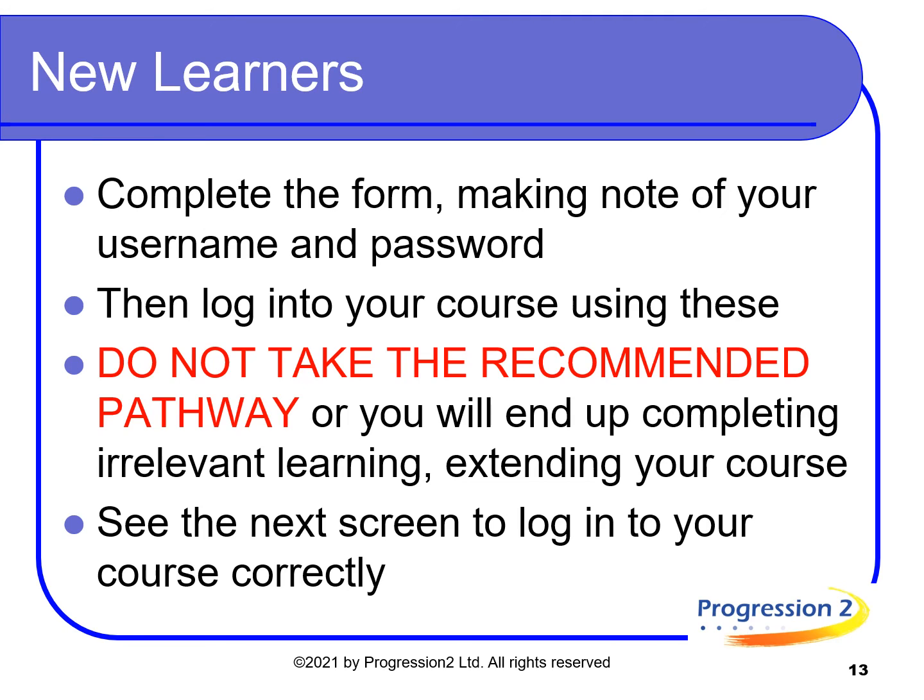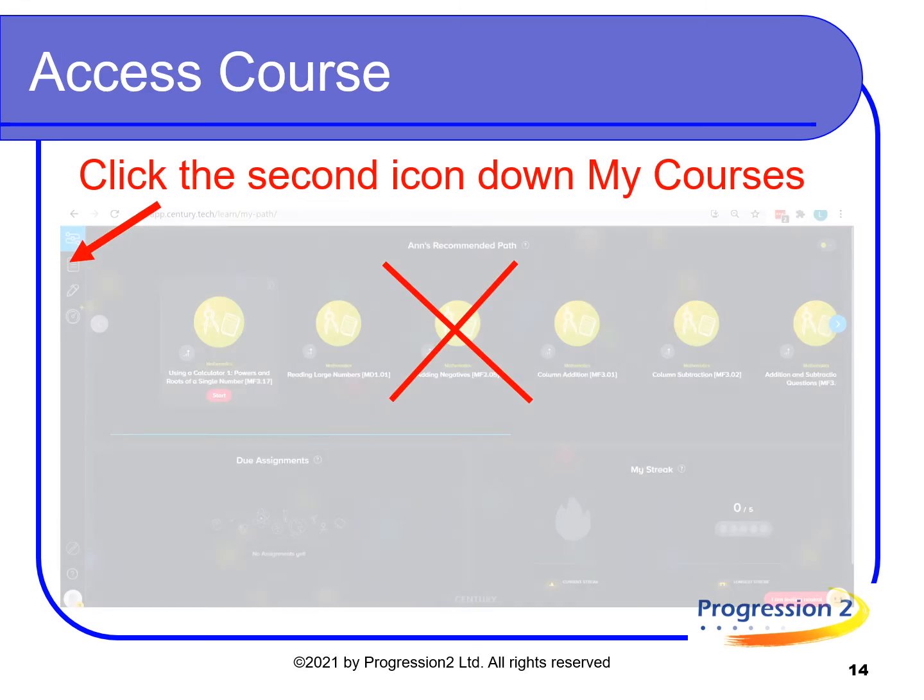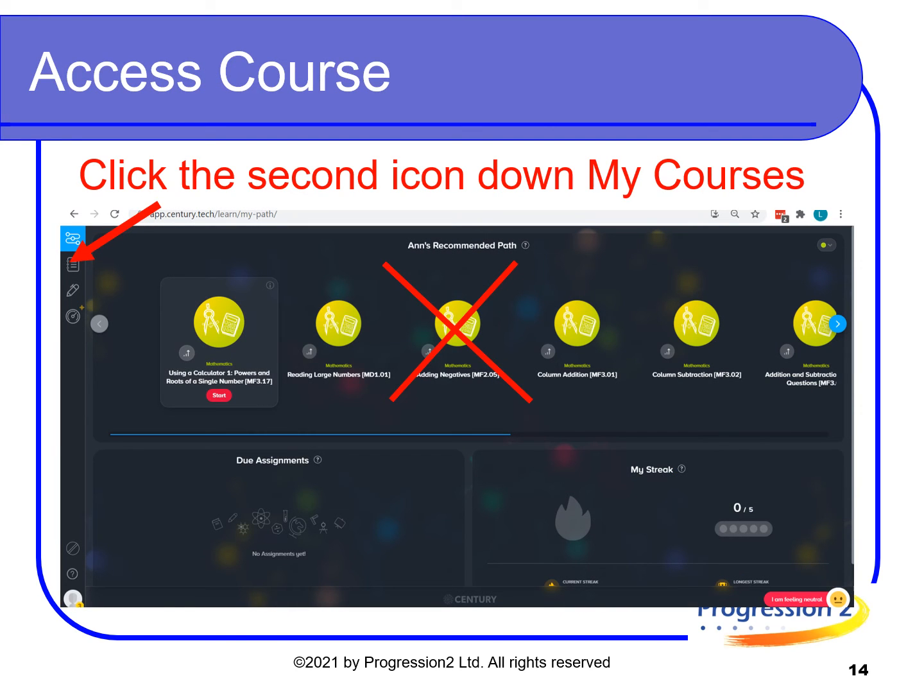Do not take the recommended pathway again. It looks very similar to your course, but it could end up that you will be doing extended learning if you take this avenue. Please see the next screen to log into your course correctly. Accessing your course. Once the screen comes up with your learning in it, as I keep saying, please do not take the recommended pathway. Instead, click on the second icon down on the left-hand side of the screen, which is called My Courses, and this will take you to your course.